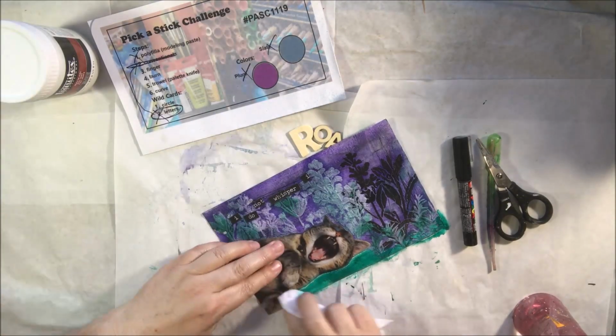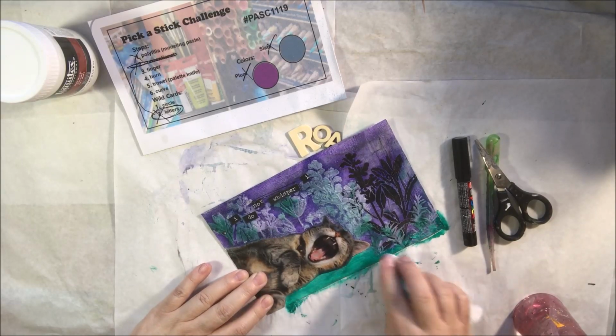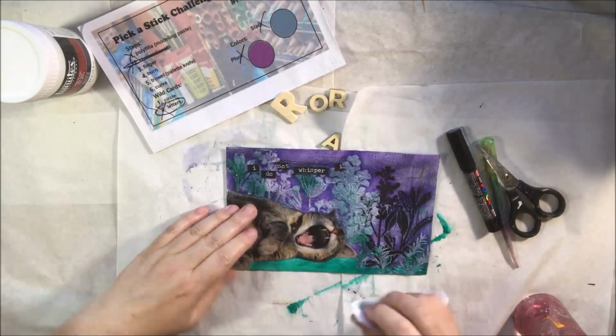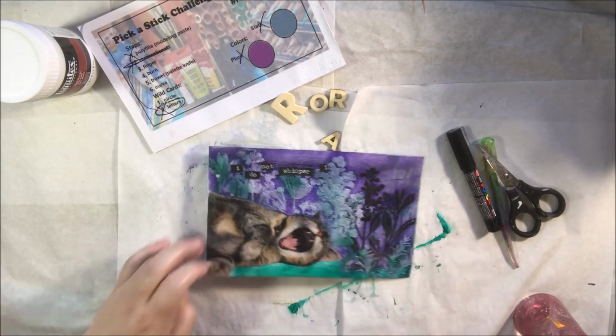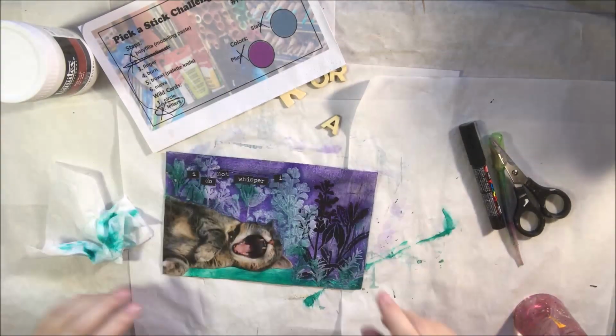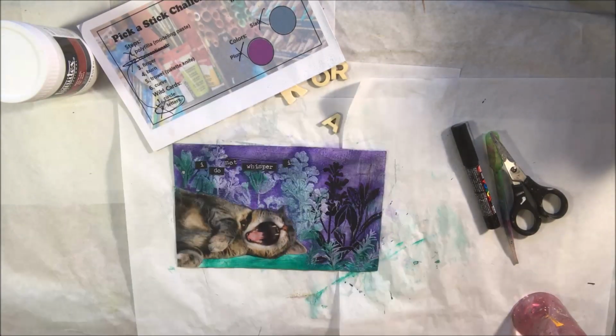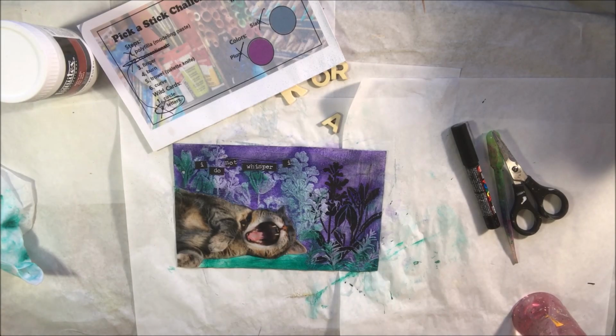So the next prompt was finger, and to me that just means finger paint. So I got out a little bit of paint and filled in the area down below the cat where the ground is with some similar colors to the green, and the cat needs something to lay on.